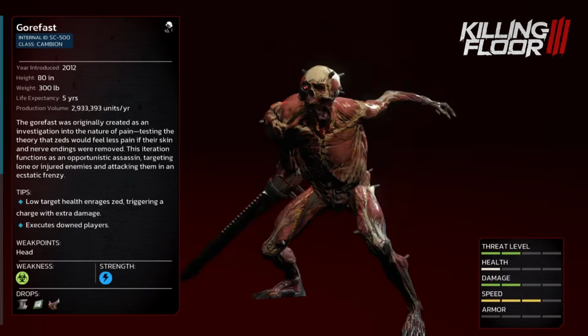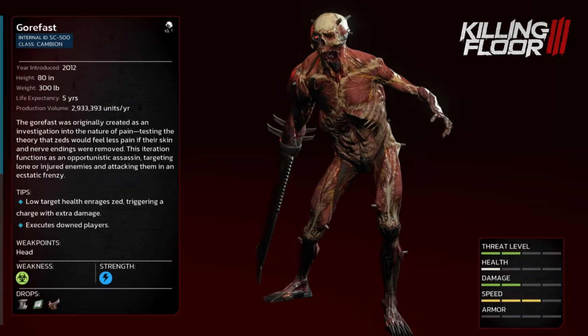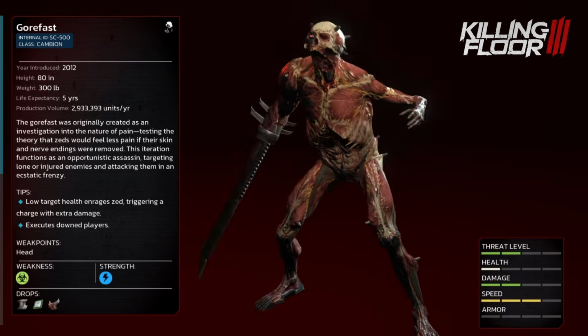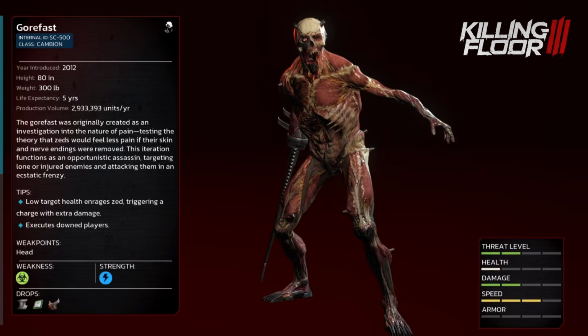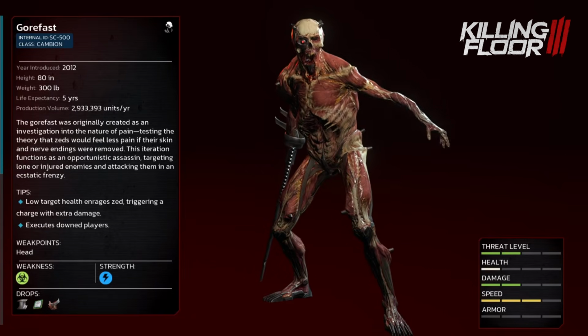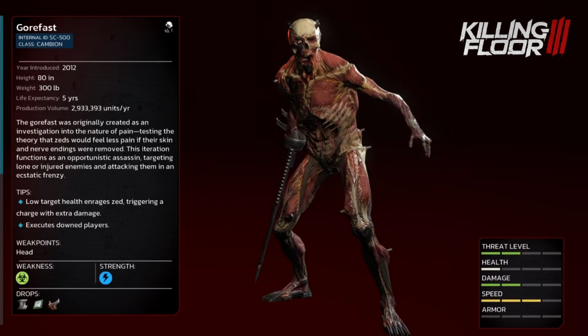To survive an encounter, you need to keep your health up and your sights steady. Aim for the head to put this assassin down before it finds its opening. Agile, skinless, and driven by a frenzy for the finish, don't let yourself become the weak link in the chain.